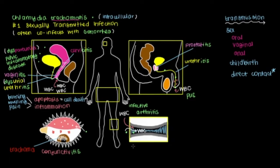And the term for painful joints is dysarthria, which dys again means some type of disorder, and arthria refers to the joint. Now, a unique thing about chlamydia is that in addition to infective arthritis, you can also have something that's referred to as reactive arthritis.